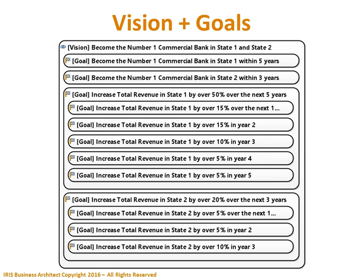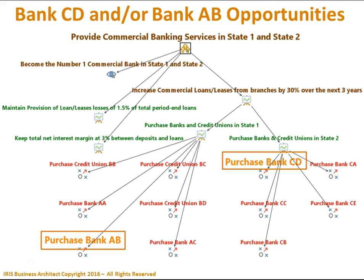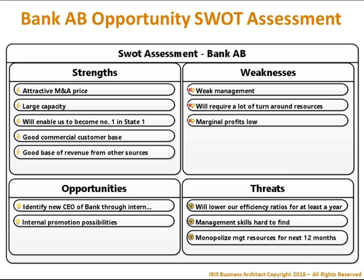A business architecture model should include the organization's mission, vision, and goals. Here, this financial institution wants to become the number one bank in State 1 and State 2. To achieve its vision, it intends to purchase banks in both states, among others. In particular, the organization has the current opportunity of purchasing Bank AB and/or Bank CD. Assessments of both opportunities are done.